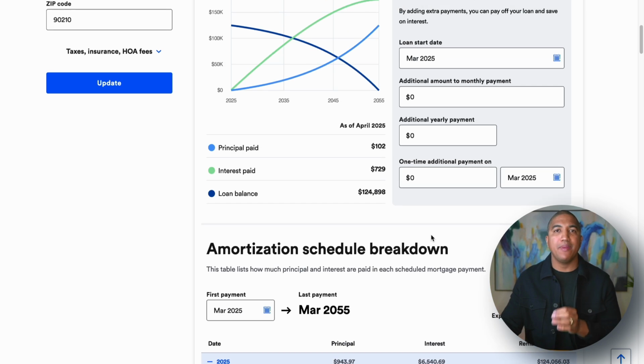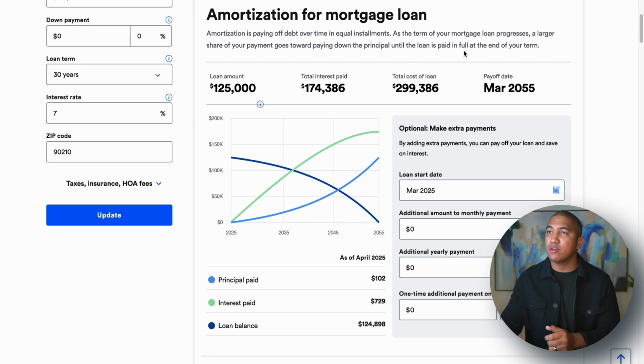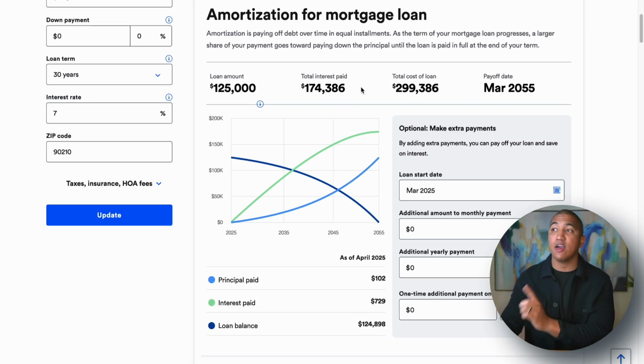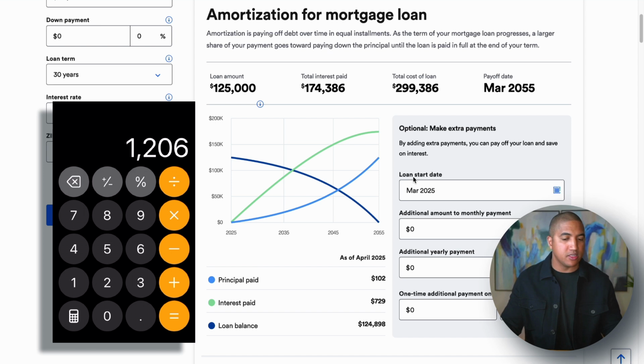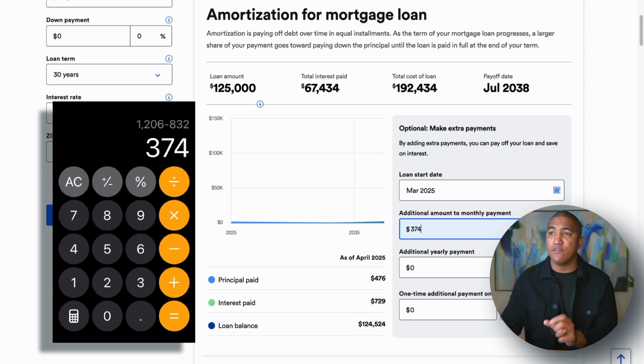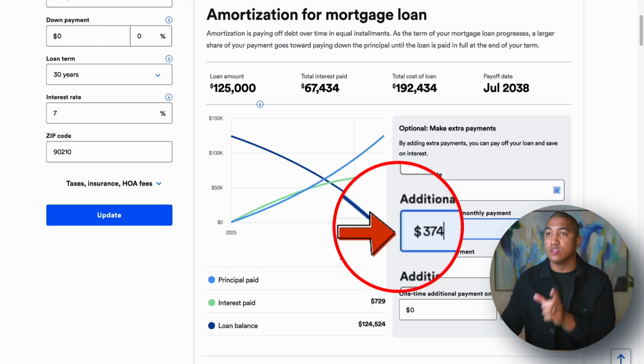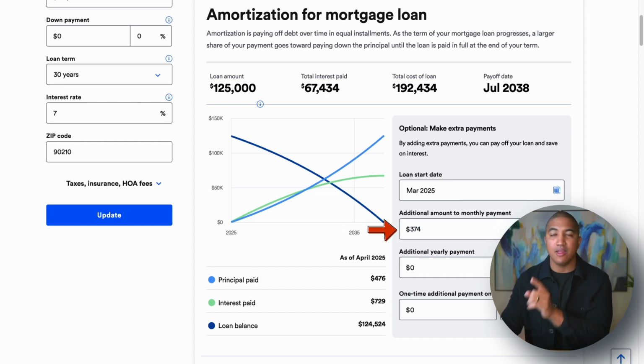Now, how we will pay back this loan faster and save money along the way is we're going to take the difference from our home equity line of credit payments and apply that difference towards our cash out refinance. So let's take the home equity line of credit payment of $1,206 minus the payment on our new loan of $832, which leaves us with a difference of $374. If we apply that difference of $374 towards our new loan, that's going to give us a totally different financial breakdown. Let's take a look.